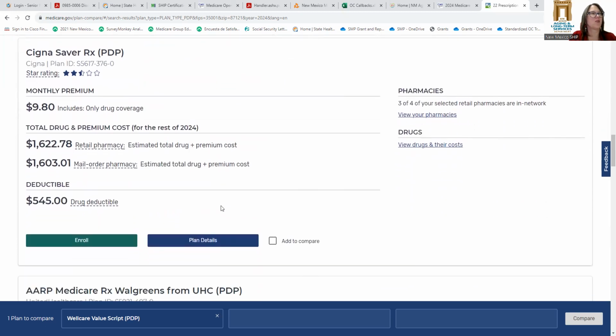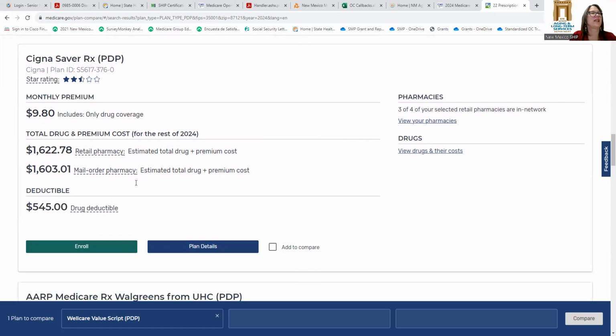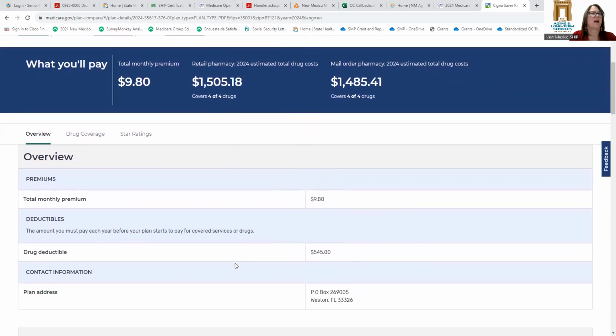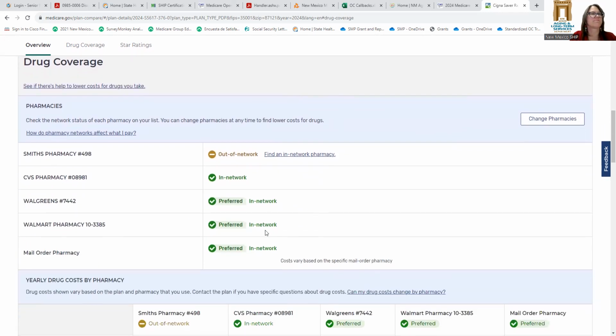The WellCare has a whole bunch of plans. Let's look at this Cigna one, just to look at something different. It has a low monthly premium, but holy cow, it costs a lot more for your medications. Well, let's take a look anyway. So we're going to click on the plan details. For this one, all 4 drugs are covered. That has that $9.80 monthly premium, the same drug deductible of $545.